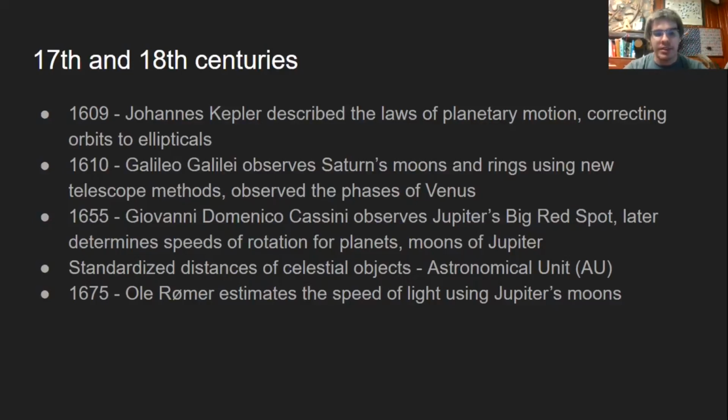We also see the standardization of celestial objects' distances. So we all start agreeing on how far away things are, and we come up with what's known as the astronomical unit at this time. And the astronomical unit is a very important thing. It is the average distance between the Earth and the Sun. That's an astronomical unit. So at any given time, the Earth is about 1 astronomical unit.